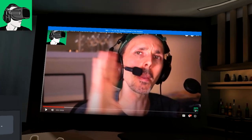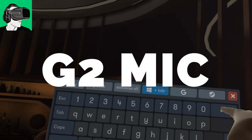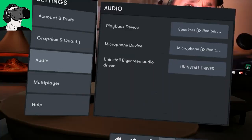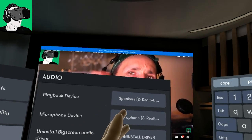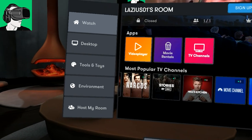So there you go, guys. That's how you can get the sound, by installing the driver like so. And basically now, of course, the bitrate, and I'm running everything from the Wi-Fi, so there is some lagging on the video. So now what we're going to do is we're going to go and check out these new rooms.